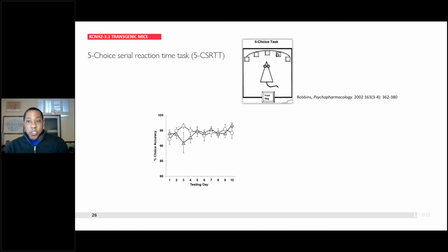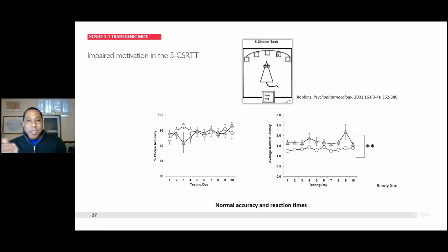I have to say I was shocked when the 3.1 mice performed this task just as well as control mice on just about every measure. However, there was one component of the behavior that was a little odd. They were consistently a split second slower to retrieve their reward than controls.